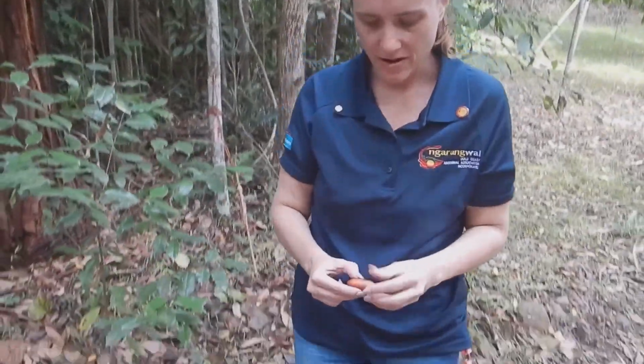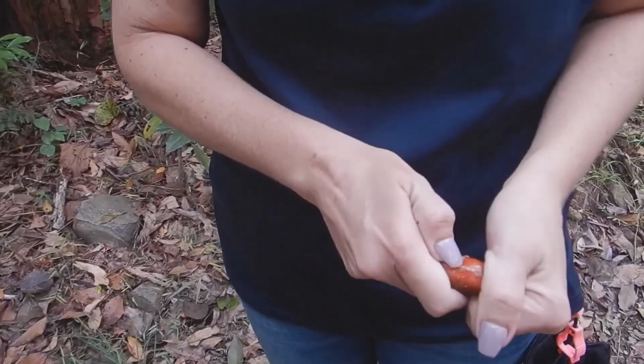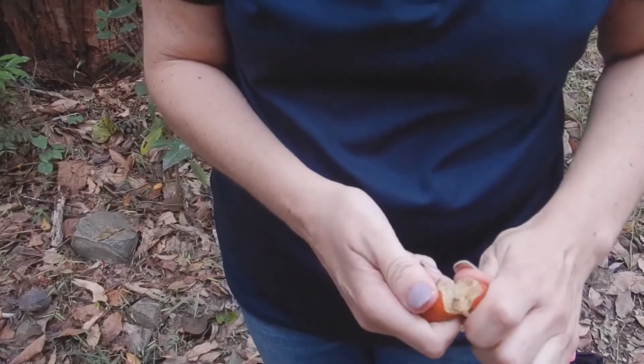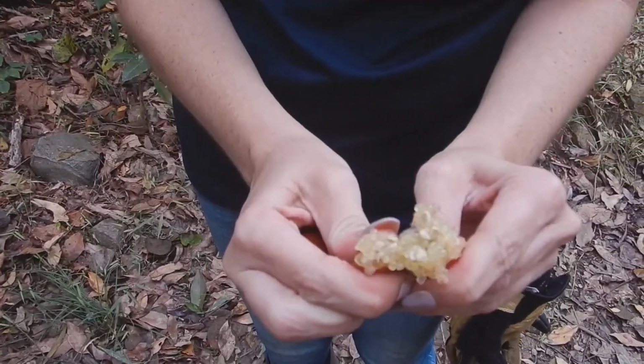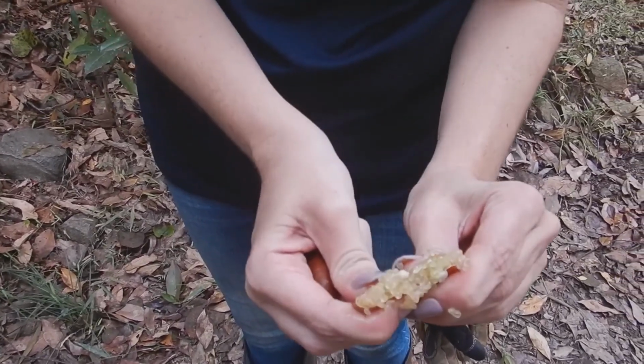So these are the red varieties. I said we have the yellow, green and red ones. So I'll just pop that open. The smell. So we squeeze that out and you can get all that out of it. A beautiful bushtucker.